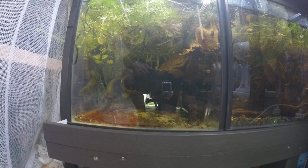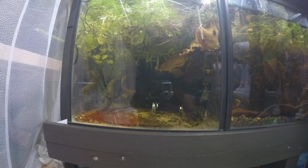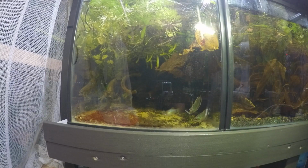Considering where they come from, their colours are absolutely amazing, especially the females. The females, for a change, are actually the brighter ones, and the males are the duller ones. So I've put a bit of light on.